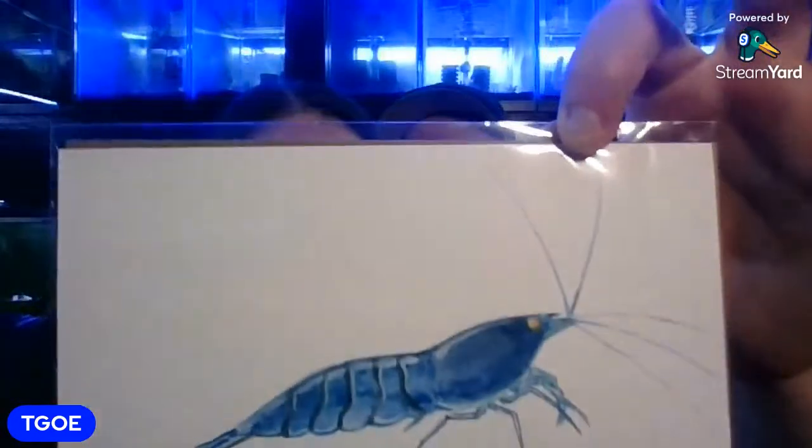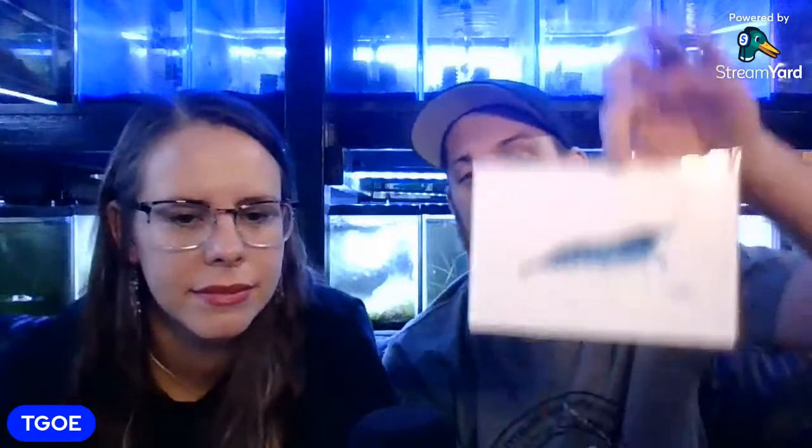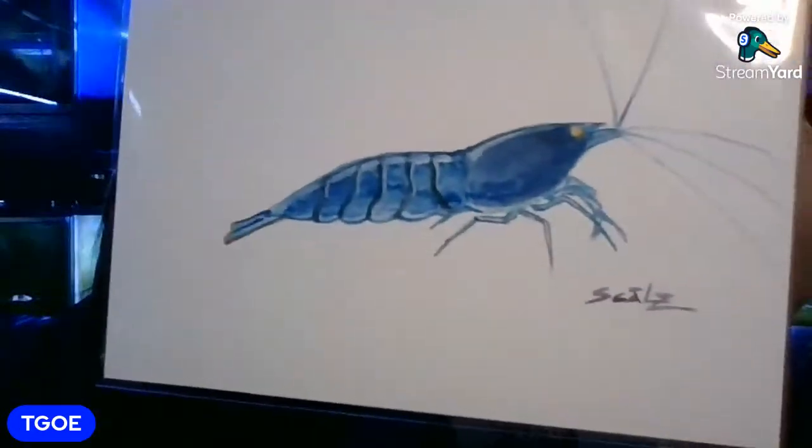But we have the orange-eyed blue tiger shrimp. It is not the exact tiger shrimp that I won with, but it is the same type. So it goes blonde, blue, royal blue, and then black tiger. And what we entered in category 6 and took first place was the black tiger orange eyes. So this is the closest thing that Sam's had on the table.